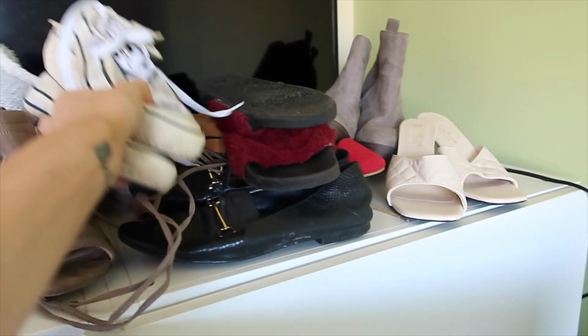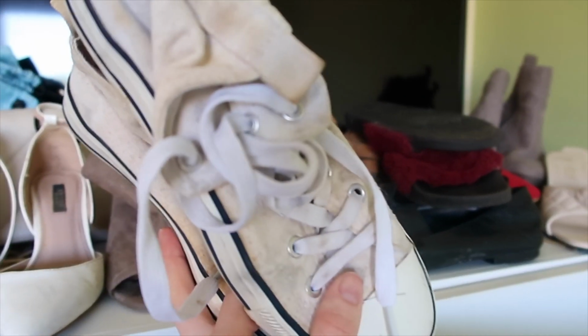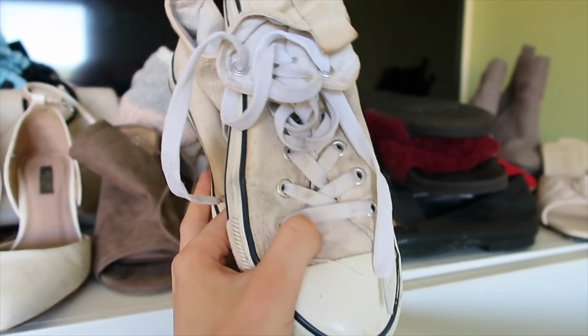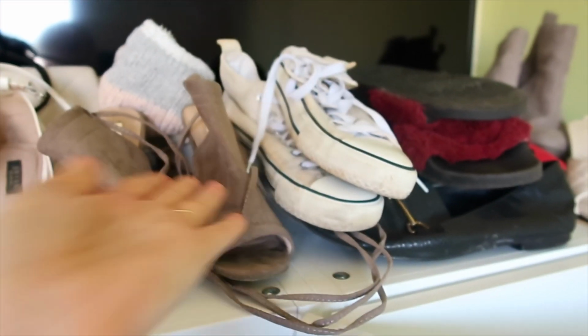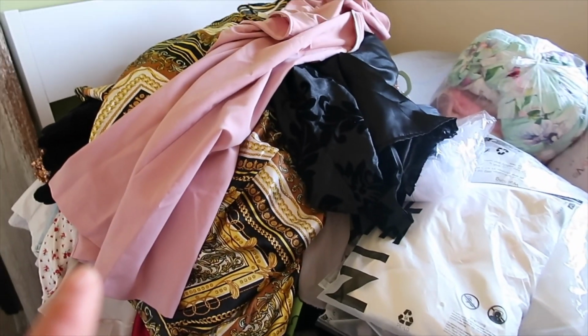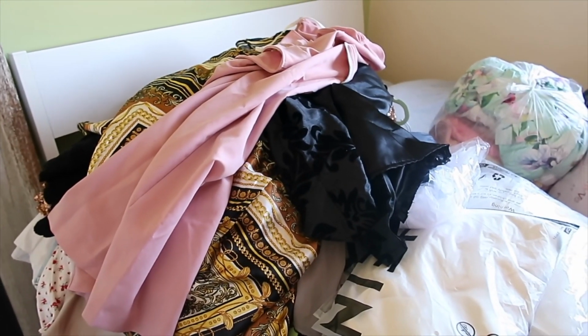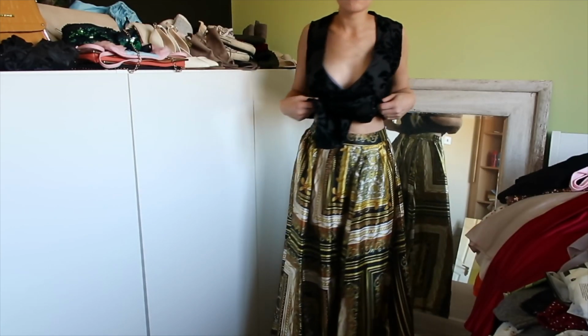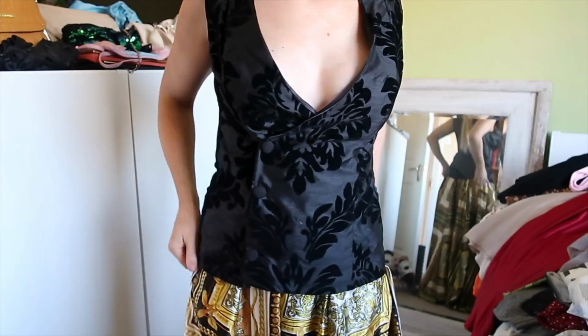Didn't remember I even had half of these shoes. I think I can probably get rid of these, even though they're my only pair, but they are filthy. They've seen better days. And I know they've been washed and they still look like that. So definitely can get rid of those. And here are all the dresses and everything I have to go through. So let me try on all these now. Fun fact, I actually made this waistcoat.